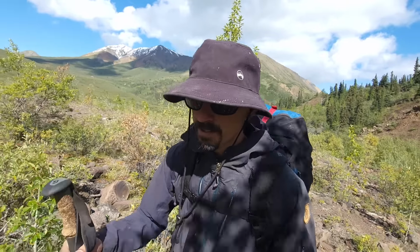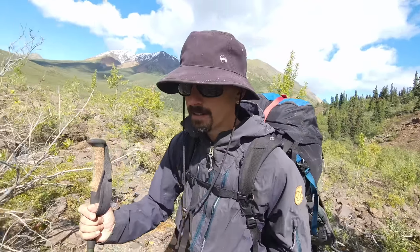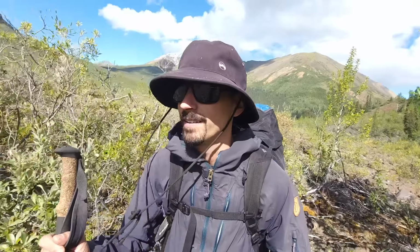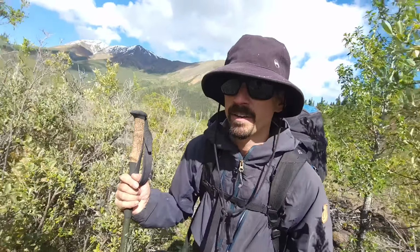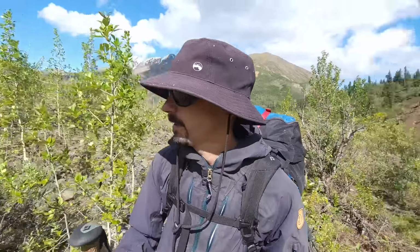I just got to keep following this up until I reach the Duke River, which I'm told is a significant river crossing. Some people had some troubles with it recently. It's maybe like thigh deep in really fast moving water. Just have to search around until I can find a braided section. I think I just crossed into the national park here, so I should leash up this wild beast.